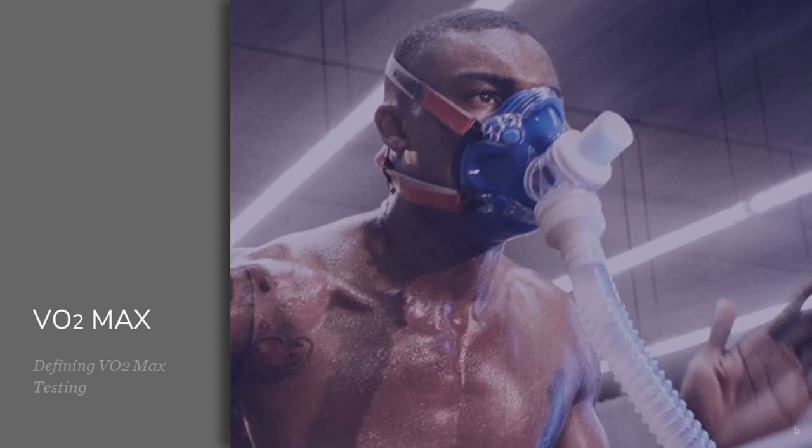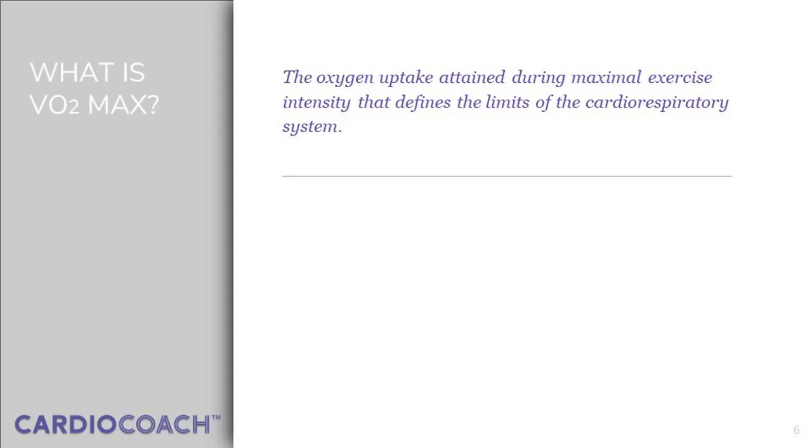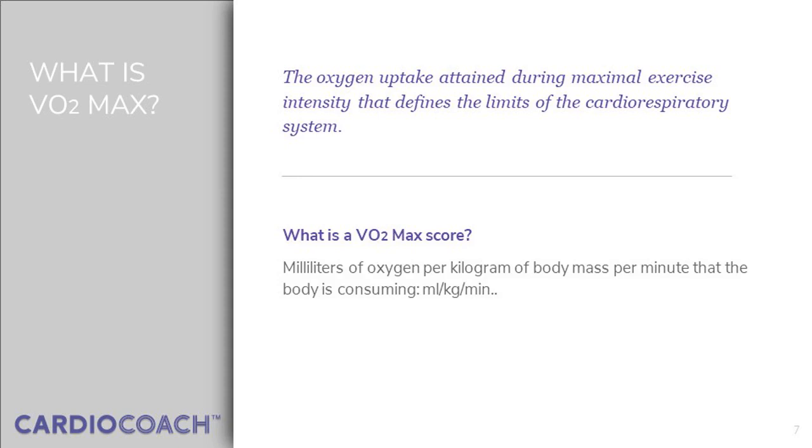So let's begin by defining VO2 max. VO2 max is defined as the oxygen uptake attained during maximal exercise intensity that defines the limits of the cardiorespiratory system. And we measure this by determining the amount of oxygen a person consumes while increasing their workload until they reach a maximum effort. This is a test, but then the next question is, how is it scored? What is a VO2 max score? It's milliliters of oxygen per kilogram of body mass per minute that the body is consuming. That breaks down to milliliters per kilogram per minute.